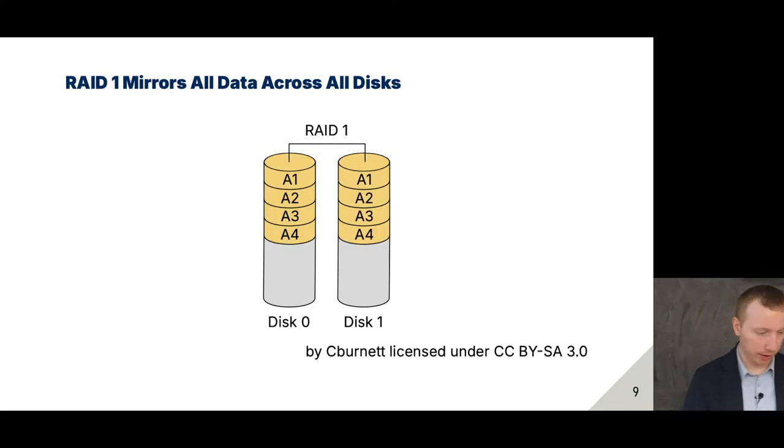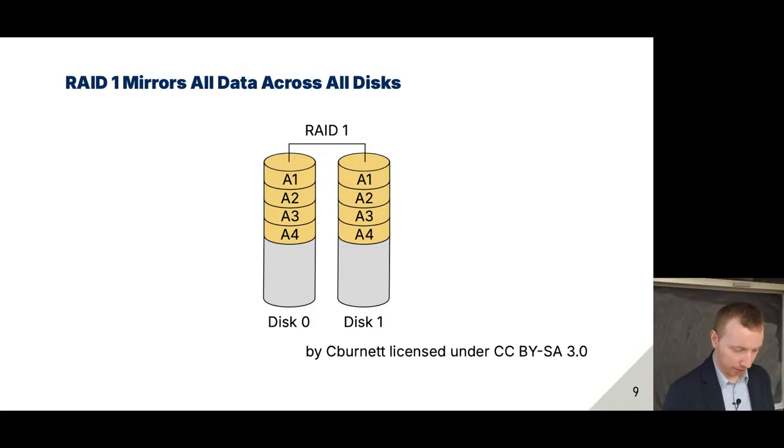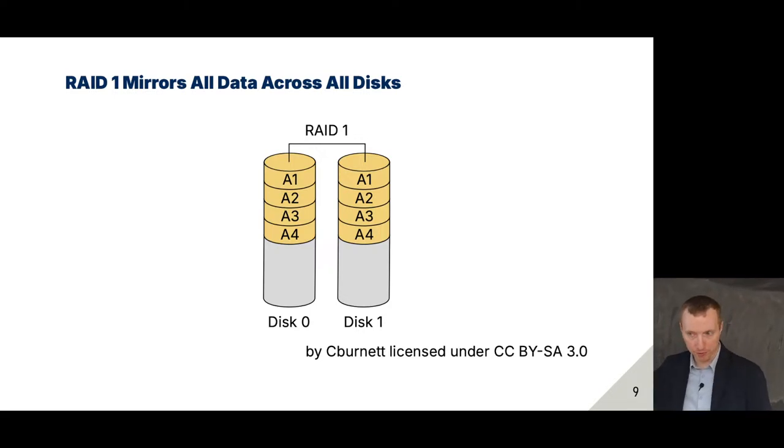Okay, hopefully that question got answered on Discord. I think so, that we have multiple points of failure. If you lose half your files, you're still screwed.